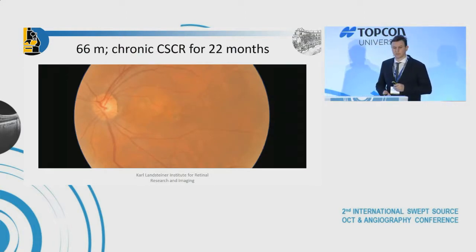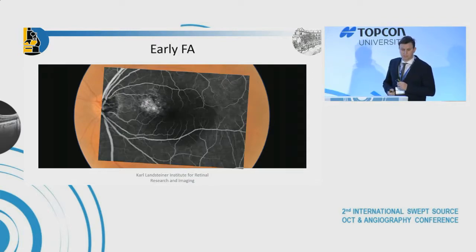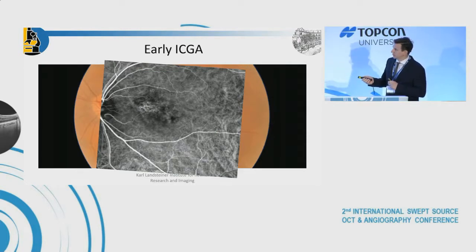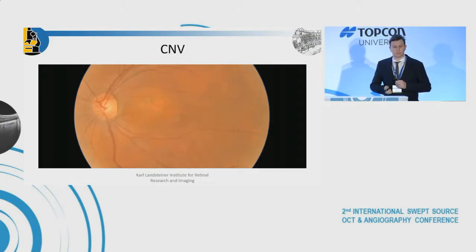This is a 66-year-old male with chronic CSCR for 22 months. So remember, this has already been treated. What you see is this gravitation line of the demarcated subretinal fluid. You have a speckled type of fluorescence that intensifies in later phases. There is some leakage here that might be due to some fibrin staining. In ICG, you can clearly depict the CNV, the vessel membrane, and you have the hyperpermeability. So this is what we consider CNV type 1 in chronic active CSCR.